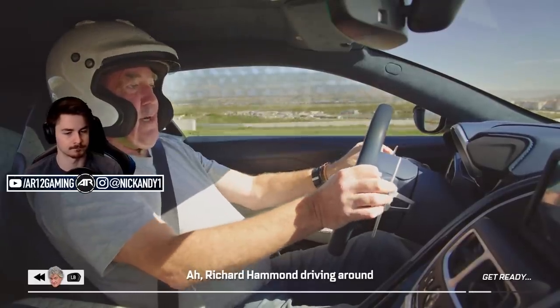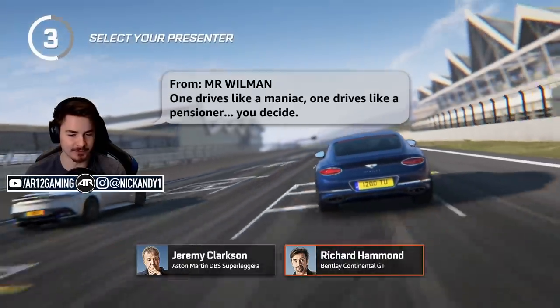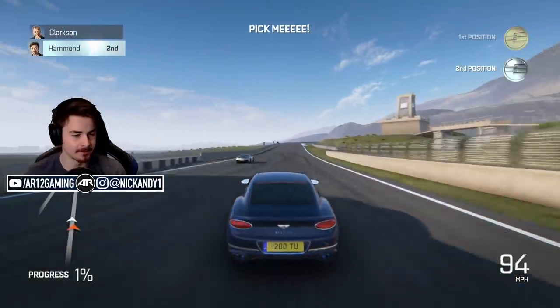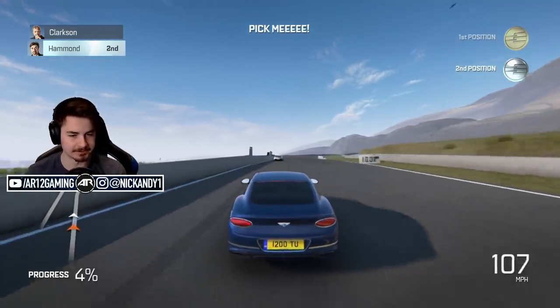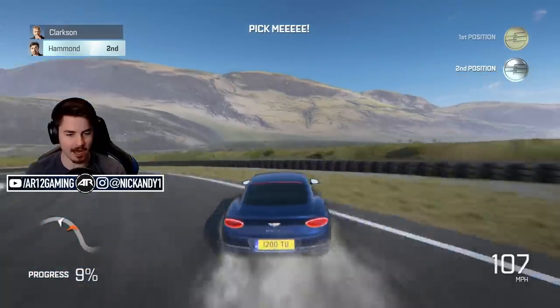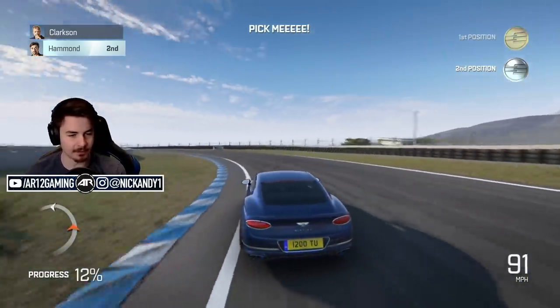Richard Hammond driving around in Chatsworth House here. Please tell me I don't need to drift this. All right, we'll take the Bentley, because it's a big boy Bentley. And you gotta win, you gotta beat Clarkson. All right, at least I know where I'm going now. Wait, I don't have the head on, Eddie. Oh no. Should probably not look at the head while I'm trying to take a corner sideways.